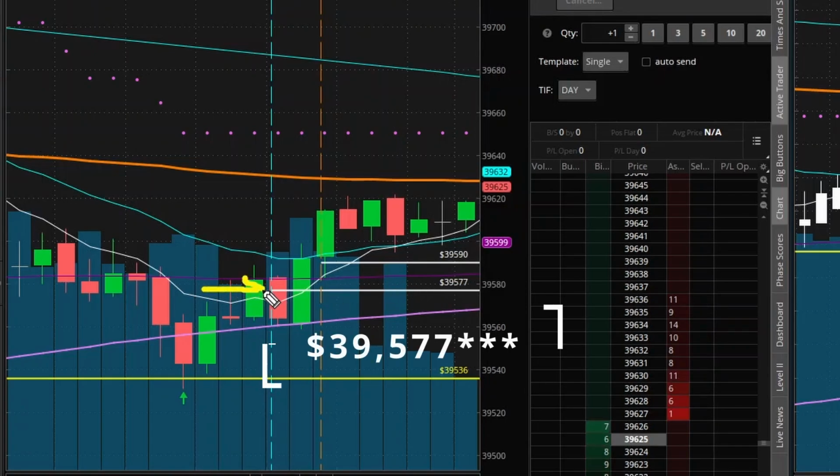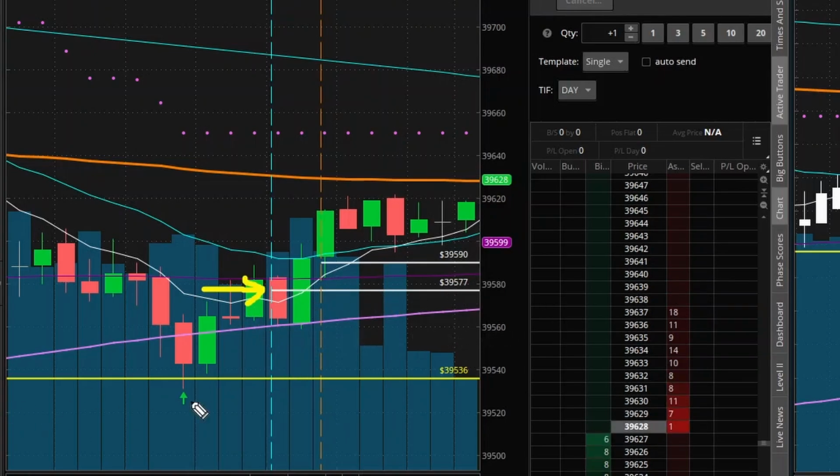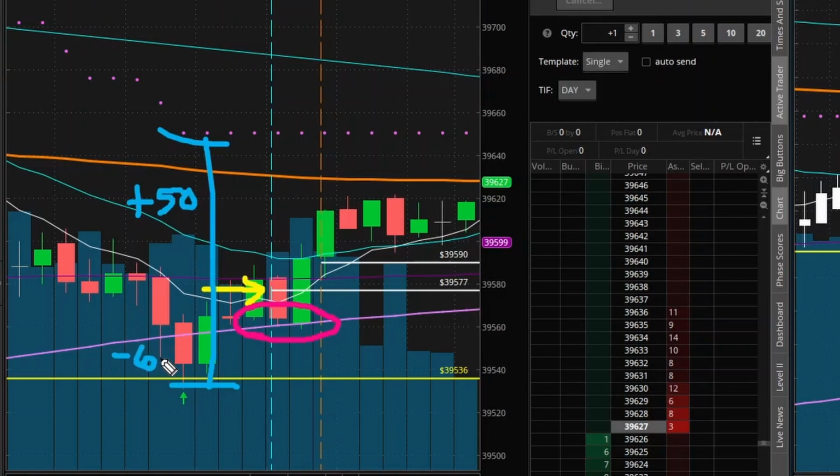So, on this trade that I want to discuss right here, I entered at 39,557. So that was my entry right there, 39,557, which is the white line. And as you can see from this trade, I had a bit of a drawdown that I had to see through. What normally happens is once I enter, I have more or less a 1-to-1 risk to reward ratio. This is not to scale, but normally it's plus 50 up here and minus 60 down here. That's why I say it's roughly 1-to-1 risk to reward.